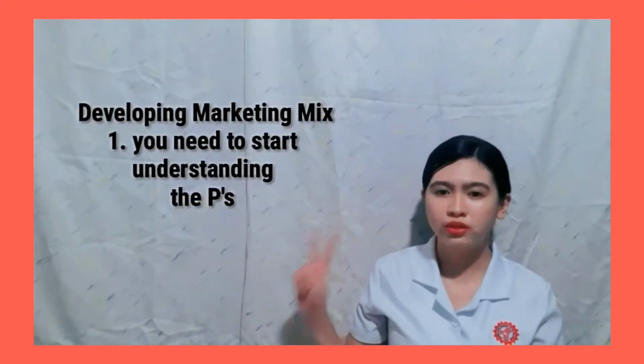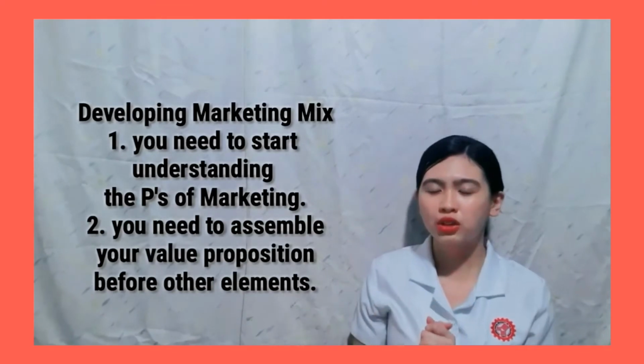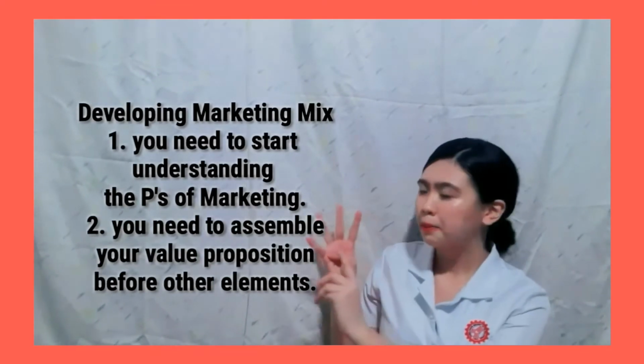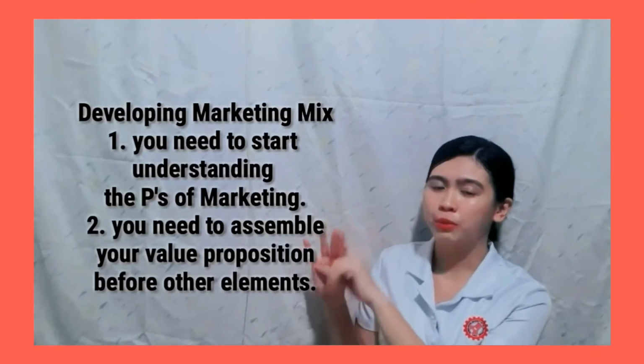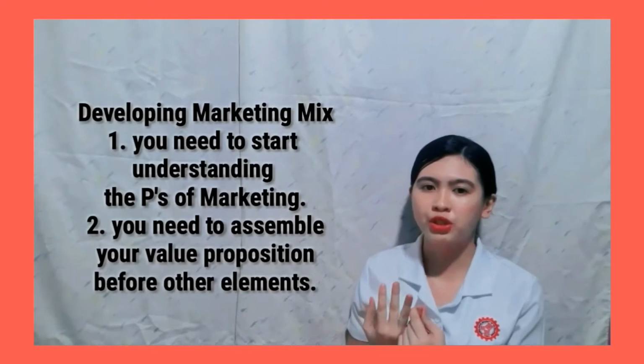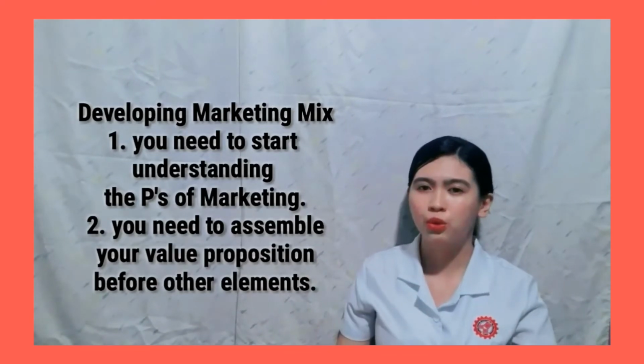So, in order to develop a marketing mix, there are two steps. First, you need to start understanding the four Ps of marketing, which are place, product, promotion, and price. Second, you need to assemble your value proposition before other elements. So, what is value proposition?